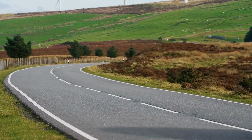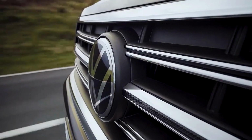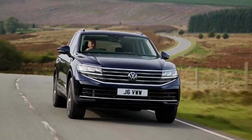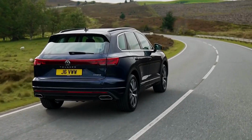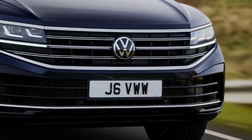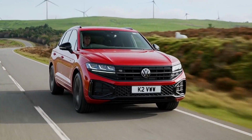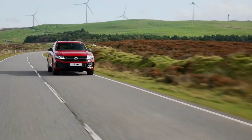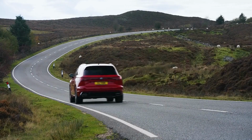Around town, the hybrid Touareg is near enough silent in its EV mode, although the relatively small 14.3 kWh battery means its electric range is a modest 31 miles. It's economical though, delivering 128 mpg, and it's significantly cheaper than rivals from BMW and Porsche. If you're after a more traditional Touareg experience though, the V6 diesel is still a great option. It's torquey and it even sounds quite good, and it makes a great tow car.